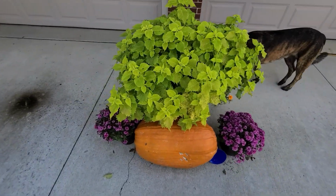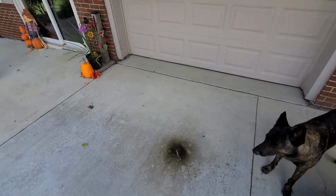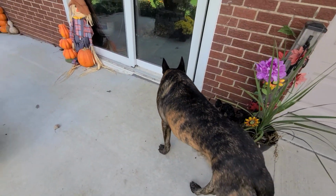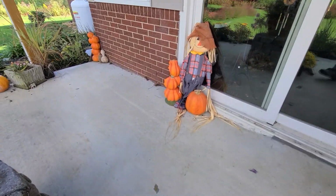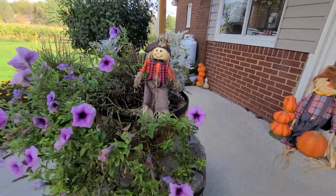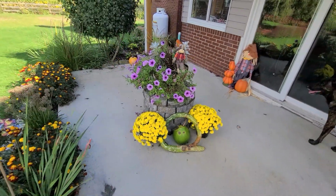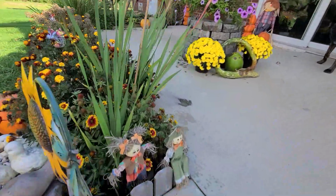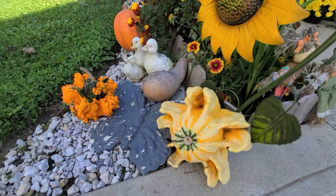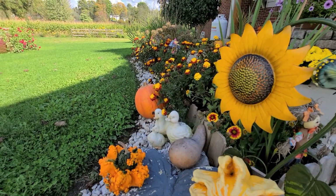Got the purple mums, the lime green coleus, and a 50-pound pumpkin, puppy. Another matching stanchion, looking good. And then I have the scarecrow and pumpkins out here as well. A little grass, some purple mums, more fall decorations and gourds, some yellow mums and purple petunia. And you get these little dollar scarecrows that everybody has. A little family of ducks with the sunflower and the marigolds, all looking just beautiful this year.